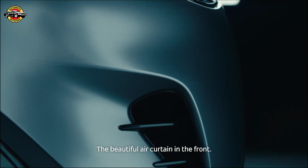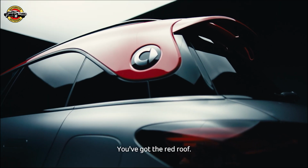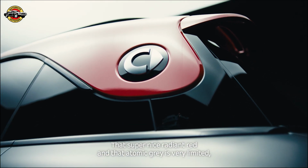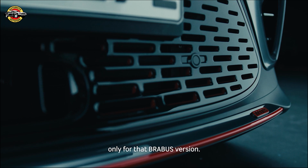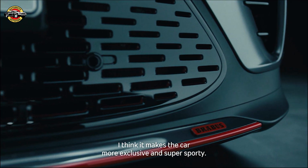it outstanding. The beautiful air curtain in the front, you've got the red roof. That super nice radiant red and that atomic gray is very limited only for that BRABUS version. I think it makes the car more exclusive and super sporty.